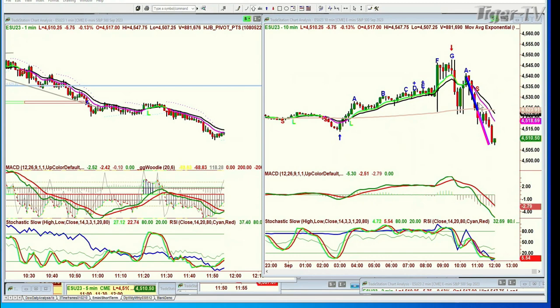Look at this one-to-one from the 200-period moving average in the 10-minute chart. Right here, we need to find some kind of support. And look, when it turned pink, that 9-period moving average, we've just tumbled down. Nice technique, huh? All right.